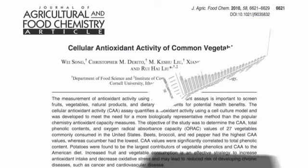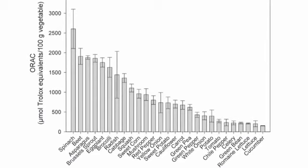If you do the standard ORAC test, this is what you find: spinach at the top, cucumber at the bottom. No surprise, dark green leafy leads the pack. But again, this is a chemical assay measuring how these foods slow down some oxidation reaction in a test tube, and a reaction that actually doesn't even occur in nature. But hey, look, it's the best we had until now.